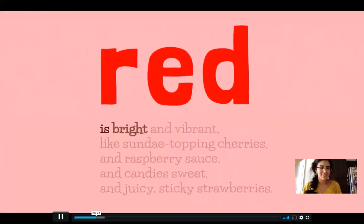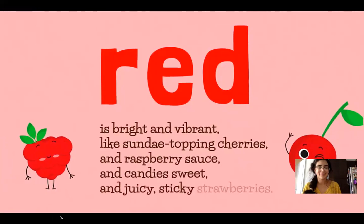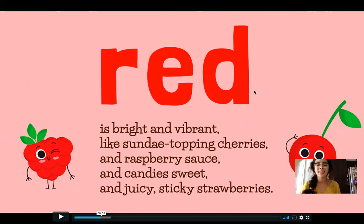So funny. Red. Red is bright and vibrant, like sundae topping cherries and raspberry sauce, and candy sweet and juicy, sticky strawberries. Guys, this color is red. R-E-D. Red. Red.